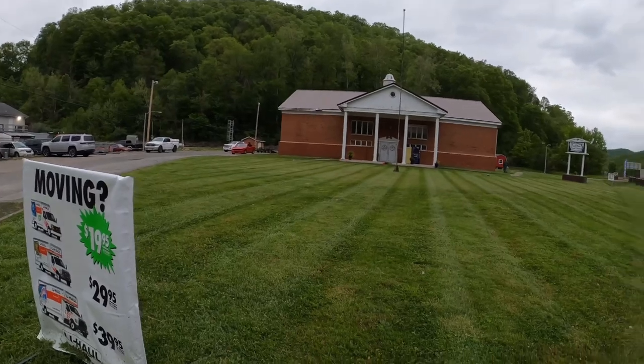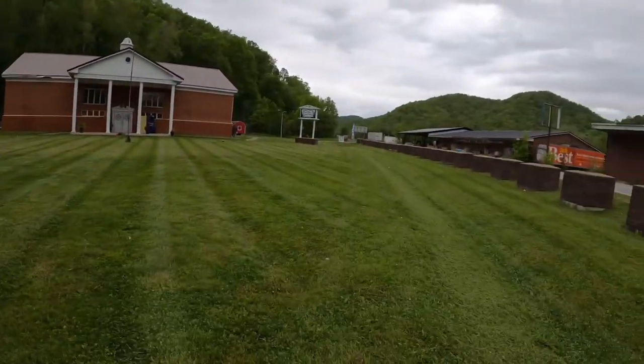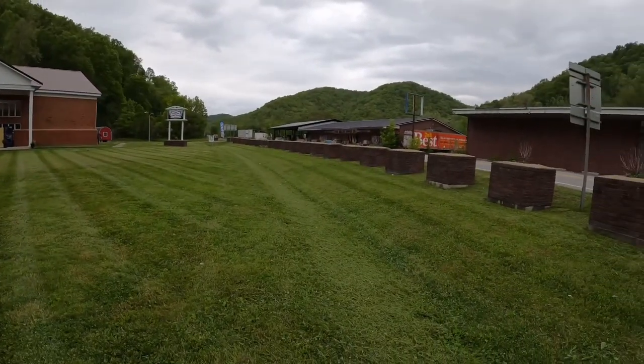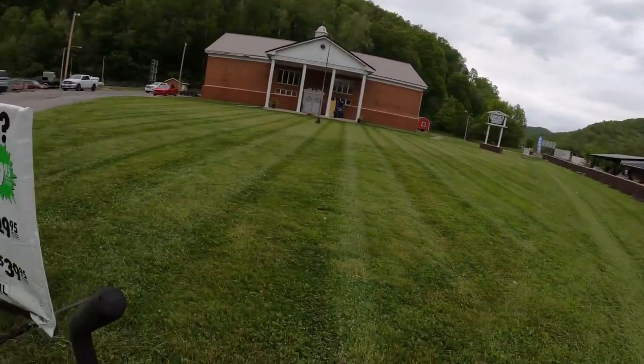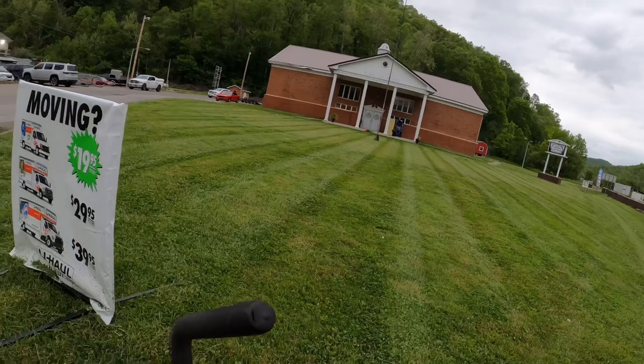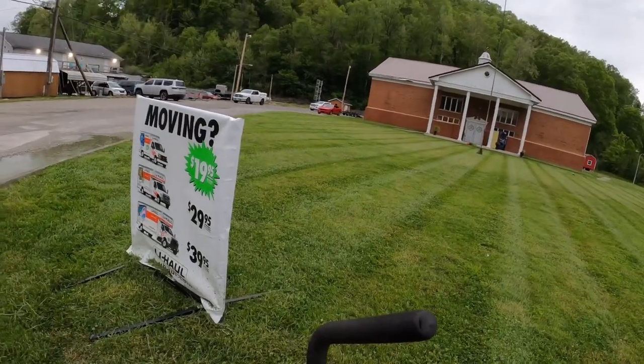Here's what we got done. We finally got it done. KM&M got back to doing that commercial job, and we got it looking good, all striped up, in good shape.